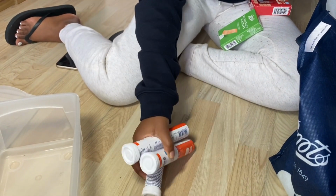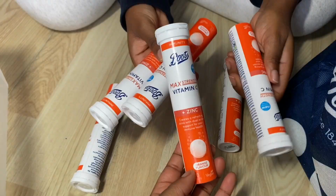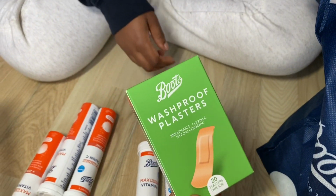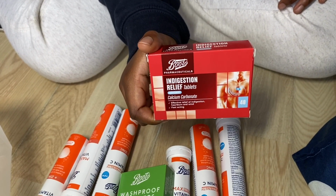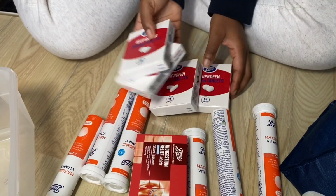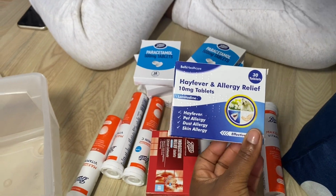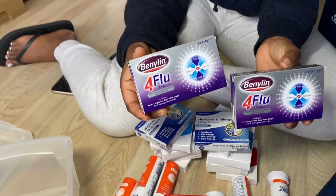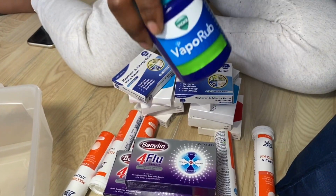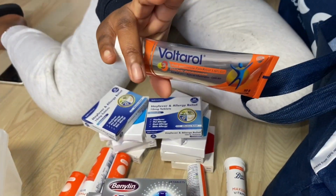So first up, we both got three each of these Boots multivitamin effervescents, and at Boots they do a 3 for 2 deal, so we both got 3 each. We also picked up some washproof plasters, and we've also got some indigestion relief tablets. Both got our bog standard 2 packs each of ibuprofen and also 2 boxes of paracetamol as well. Also each got a box of hay fever tablets. So we both got a pack each of Benadryl 4-Flu tablets. Then we have a tub of vapor rub, good old vapor rub, heals anything. Some Voltarol for our muscles, but we'll probably get some more when we get there.